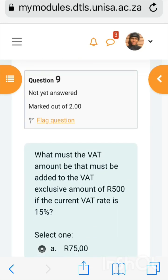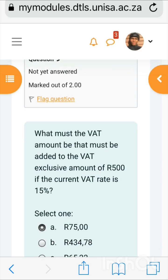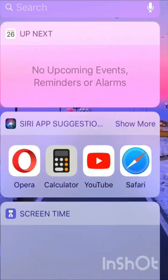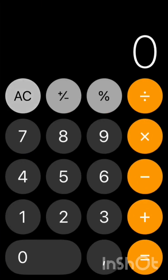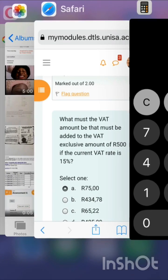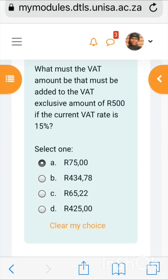The following question, question 9: what must the VAT amount be that must be added to a VAT exclusive amount of 500 if the current VAT rate is 15%? So you're gonna have to say 500 multiplied by 15%, which is gonna give you 75 rand. So that one was easy.